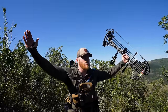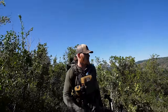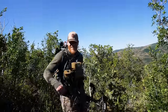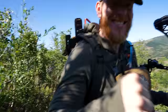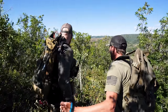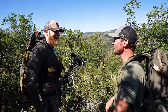Freaking perfect heart shot. Didn't go 15 yards. I told you I heard him stop right here. Dude. We've been sitting 15 yards from him. Oh my gosh, dude. That's insane. You're the deer. You're the deer, baby. Thanks for being here, man. Dead as a doornail, bro.